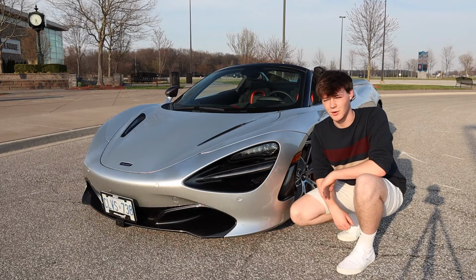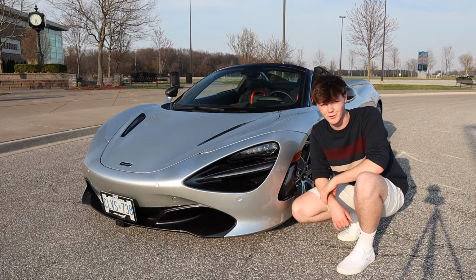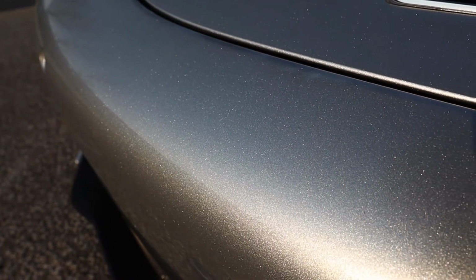So, moving on to the exterior, this car is finished in MSO Supernova Silver, which is a $12,000 Canadian option. Supernova Silver is not just any silver, it has deep paint flakes making the car pop in the sun. The depth of the paint really makes it stand out from a standard silver.